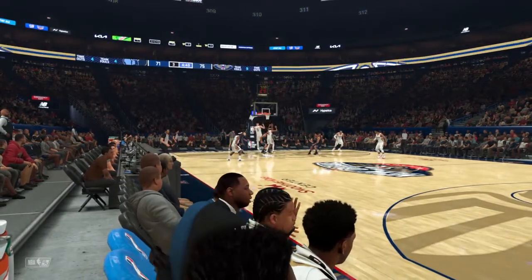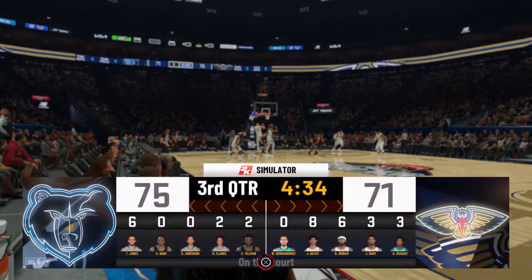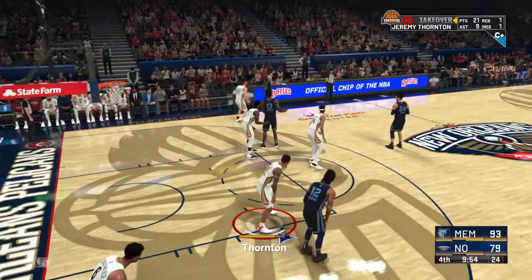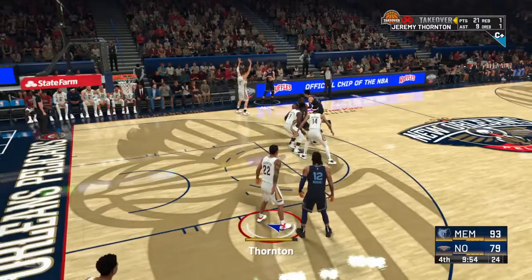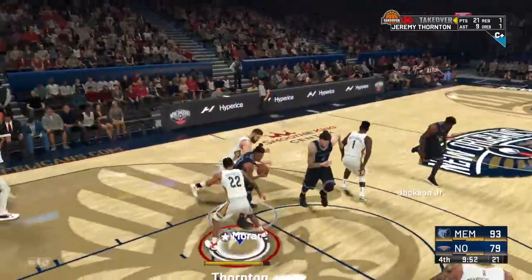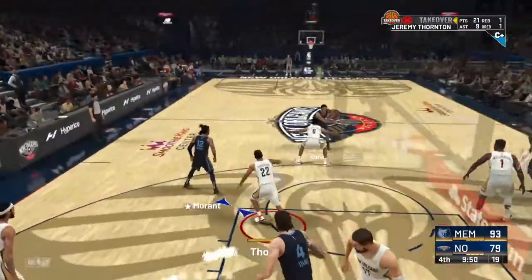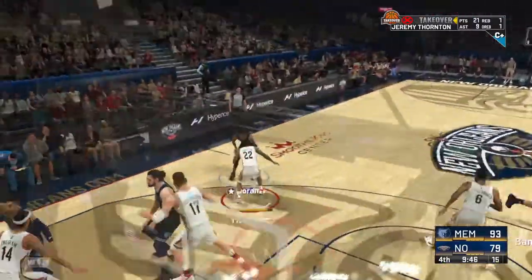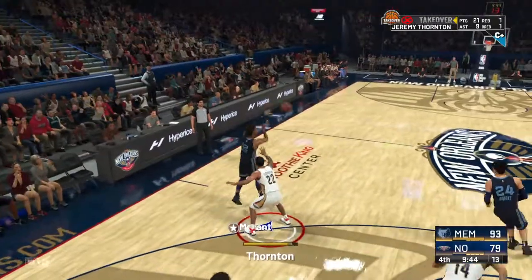And it's Ingram, checking in for the grid. Substitution here for New Orleans. Jonas Valanciunas has checked in for Hernan Gomez. Williamson comes in for Hayes. Alexander Walker has checked in for Josh Hart. And MP has subbed in for Devontae Graham. So Memphis is going with almost an entire new group here.